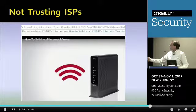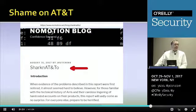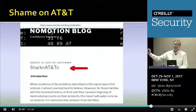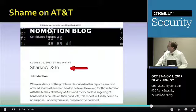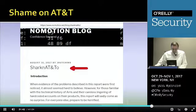Internet service providers, yeah, they have a Sharknado. Anyone heard of Sharknado? I don't know if that broke out of the nerd news into the mainstream. By the way, this is the best blog title of the year, guaranteed. This was AT&T boxes. Yeah, I don't have a picture of them. But these were AT&T boxes with all sorts.